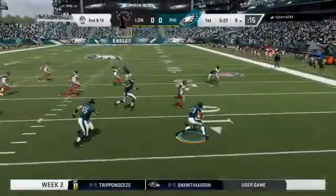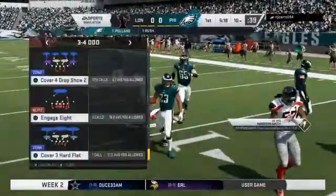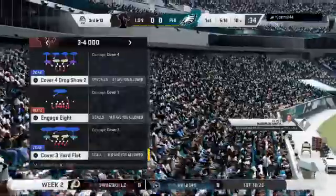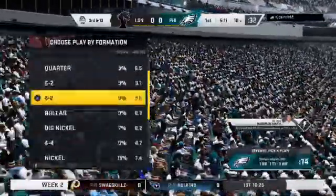The first carry now for Tony Pollard. Looking to find a lane, but he can't. Reined in at the line of scrimmage. Call it no gain there, and now they're looking at a 3rd and 13.